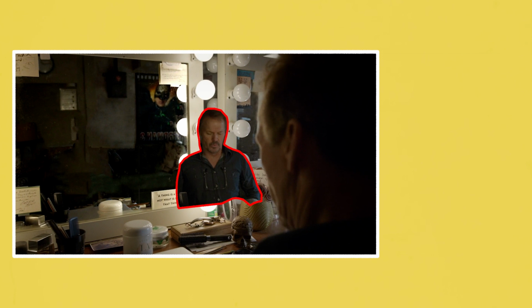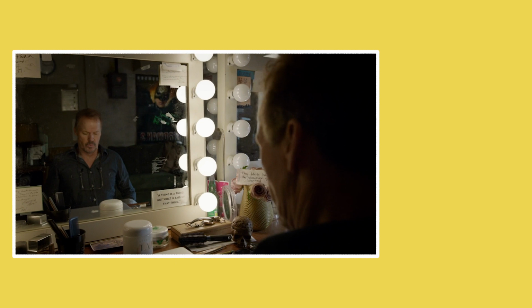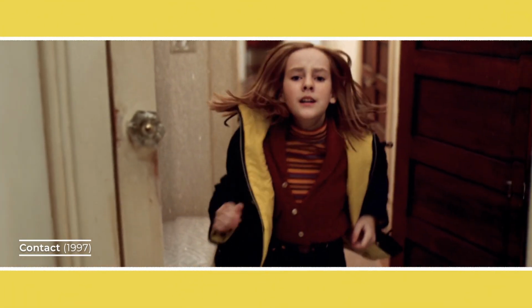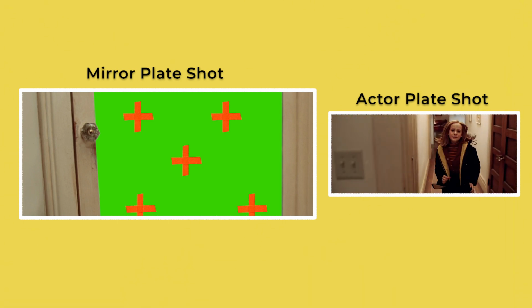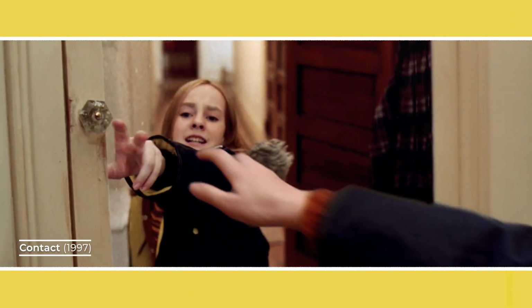Overlay the layer with the actor on top of this background, and finally add a bunch of mirror textures, smudges or objects on the mirror to help sell this digital illusion. Some other productions may also put a green screen on the mirror, shoot a separate reflection plate shot with the actor, then use the same formula of replacing the image in the mirror.